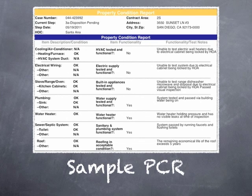Basically, it checks the HVAC system, electric, appliances, the water supply, plumbing, water heater, all these types of items are tested and put together. The findings of those tests are put together in the property condition report. And there is one of these that you can look at prior to making an offer on any HUD-owned property. And these are found on the HUD Home Store website under the addendum section.